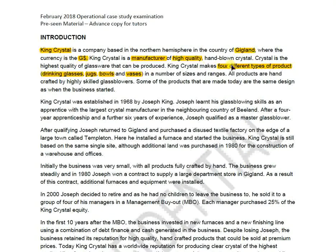And they have 4 different types of products in a number of sizes and ranges, right? So this also got me to think about the relevance of a costing system. Generally when you have quite a large portfolio, a considerable portfolio where the diversity between products is high, then it would be ideal to use an activity based costing system, provided that there are quite a number of batch level activities going on, right? So as we move along the pre-seen, we should be able to understand what exact features of this company would make ABC either relevant or not relevant. So let's find it out later on.